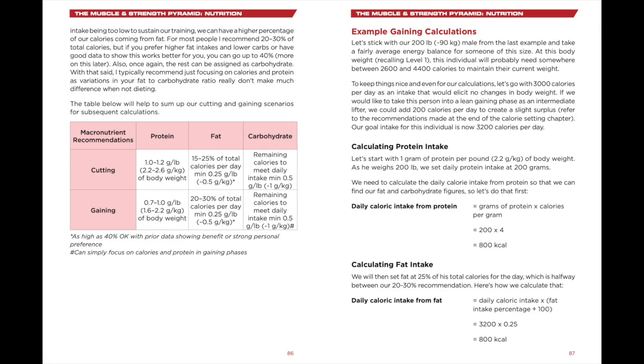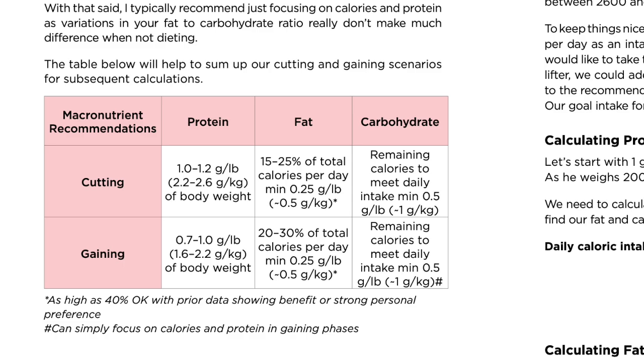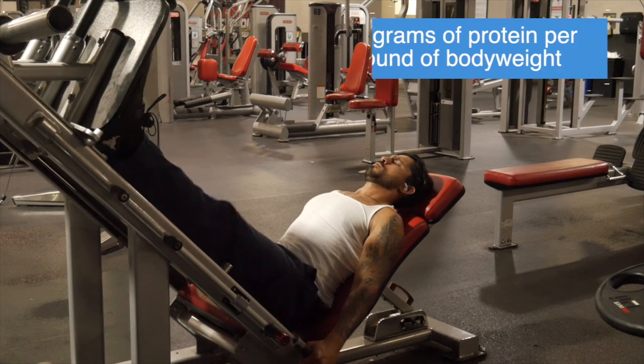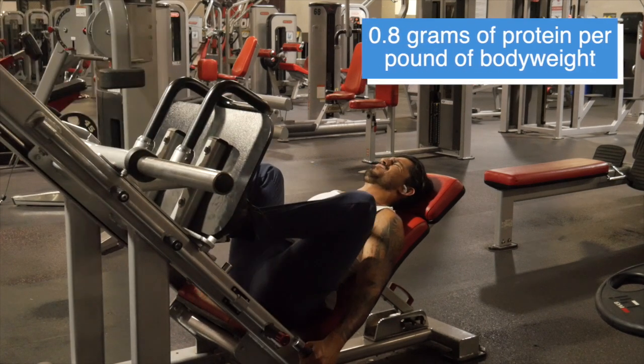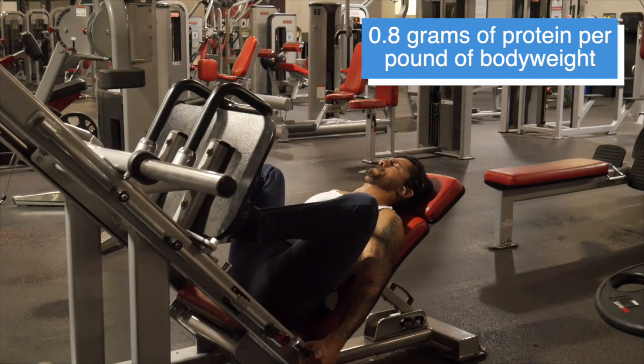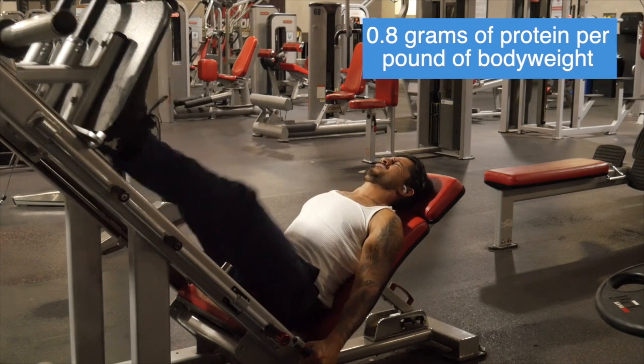I know you've heard multiple numbers, but the science stays strong. Dr. Eric Helms recommends a range of 0.7 to 1 gram per pound of body weight. Once you eat somewhere between 0.7 to 0.8 grams of protein per pound of body weight during a bulk, any more protein after that doesn't build any more muscle. In fact, your body just ends up using it for energy instead. You can eat more if you prefer, but more protein won't build more muscle. For this reason, I consider 0.8 grams per pound of body weight a great daily protein target during a bulk.